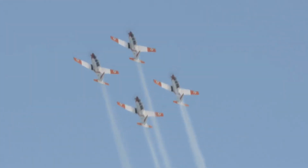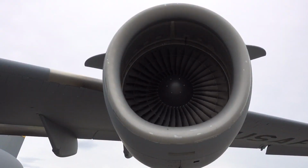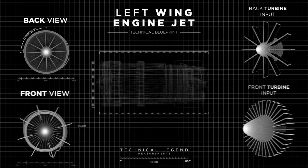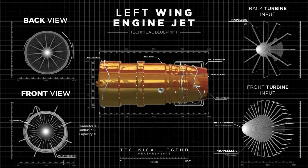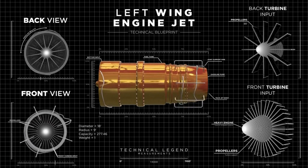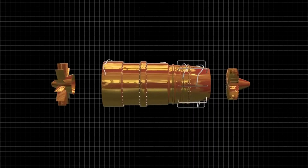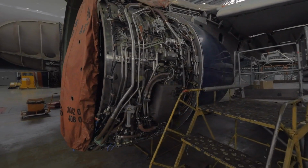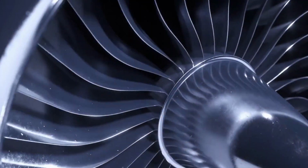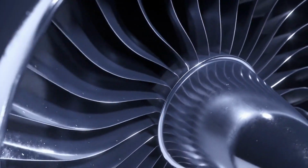Thrust is the forward force that propels the airplane through the air, and it's primarily generated by the airplane's engines. Whether the airplane is powered by jet engines or propellers, thrust works in a similar way. It pushes the airplane forward, overcoming resistance from the air. Let's start with jet engines, which are the most common on large commercial airplanes. Jet engines work through a process called jet propulsion.